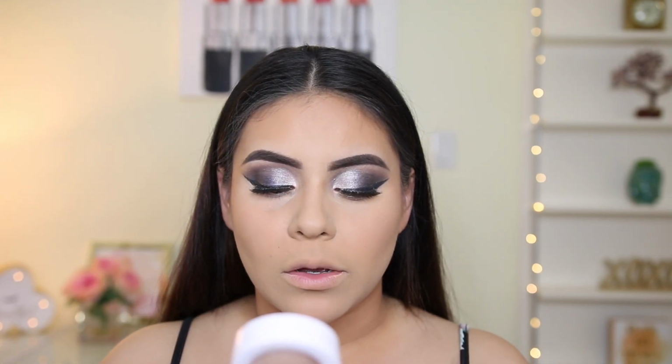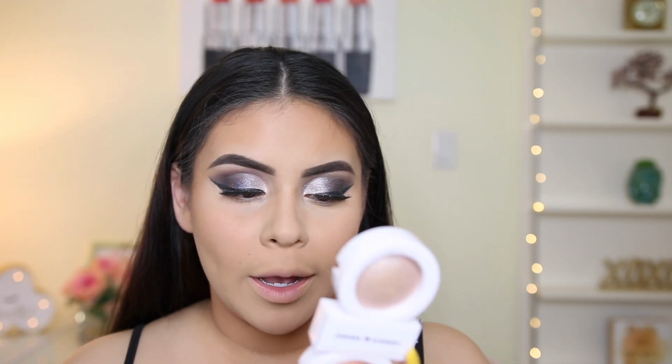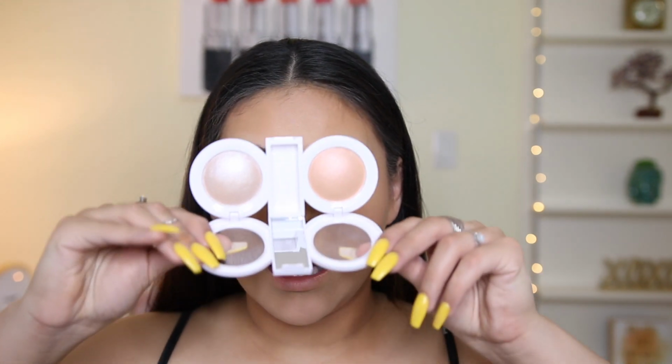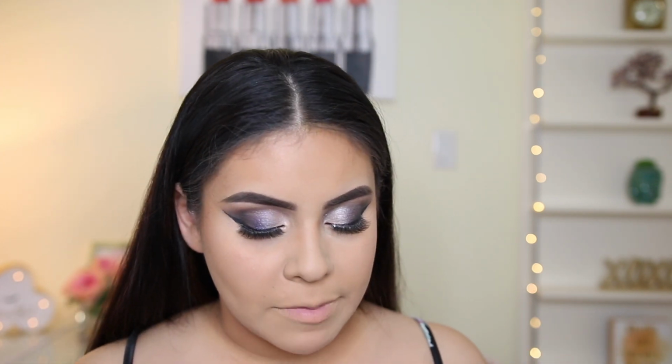This is the Twinkle Star Opalescent Pearl Powder Duo. It brightens the complexion with soft focus pearls to blur imperfections and create a soft, radiant, candle-lit glow. So I figured I would just give this a try, and these actually look pretty, but they look pretty glittery. I'm gonna use this brush. This is the AOA Studio F19. You can get this on Shop Miss A, which is that website where everything's $1.